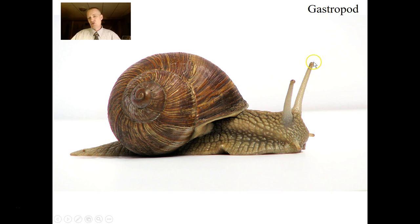You can see it has little eye stalks, little sensory tentacles. Okay, the brain or ganglia would be right here, and the mouth, of course, would be right here. And this is the muscular foot that it slides across. Typically, it produces mucus that it slides across. And the shell is kind of interesting. The shell is coiled or spiral in shape, and as the animal grows, it does grow little layers of new shell material as it gets larger in size.